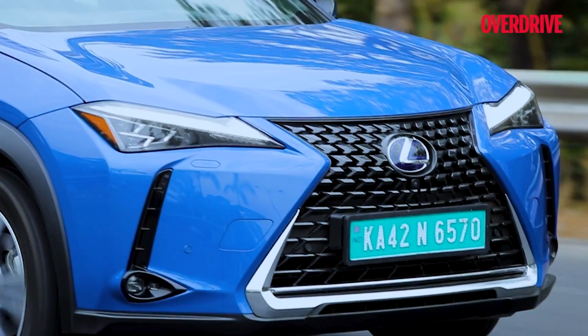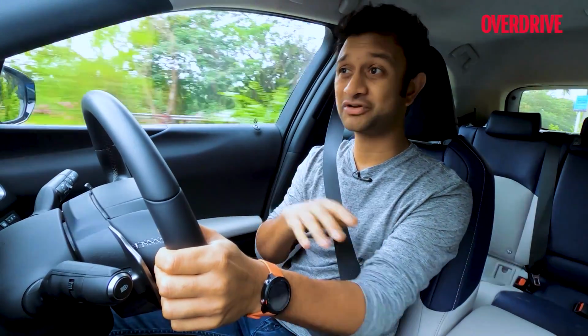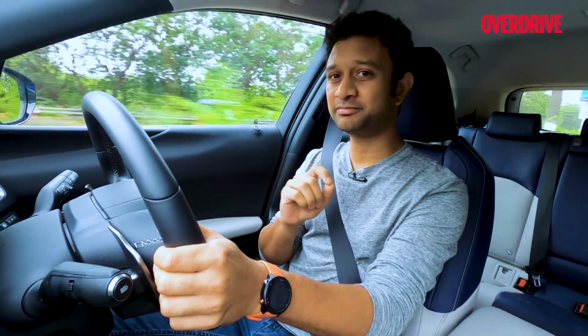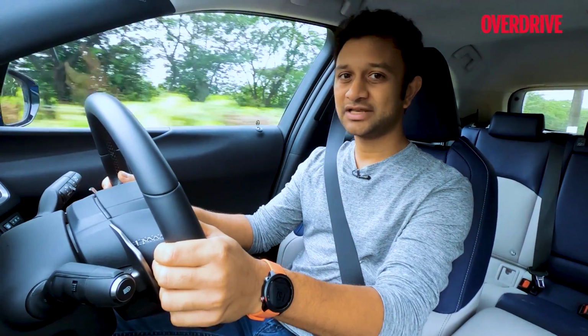It's Lexus's first all-electric car, and it's also its most exclusive right now in India because it's not yet on sale. They plan to sell it in India. We have an expected price of maybe about ₹60 lakh, which sounds a little expensive until you drive it. Let's tell you why.